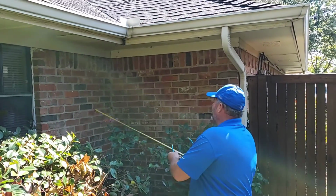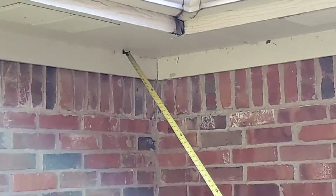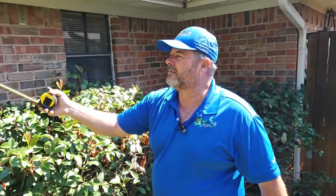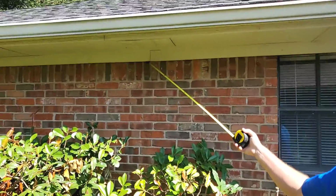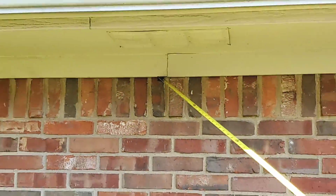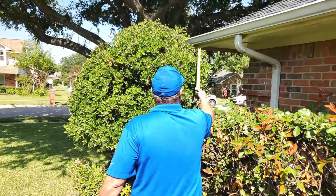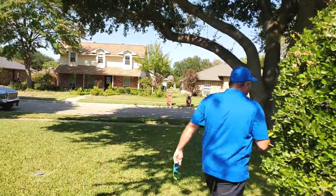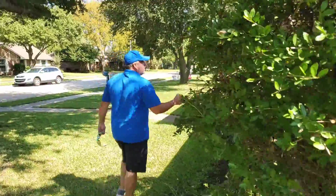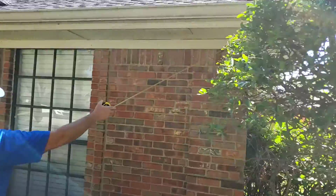In here, look at that, get this close. You see that right there? See how tight that is? There's no foundation issues here. You're gonna take this piece of wood all the way across, and then look, this is where it meets the other one. There's no separation. So far the house is looking great. We're looking at all the joints, even the gutters. That corner looks great. We're walking across this way. Same thing, we're looking at all the wood. Look at that corner. It looks good, so that's not an issue.